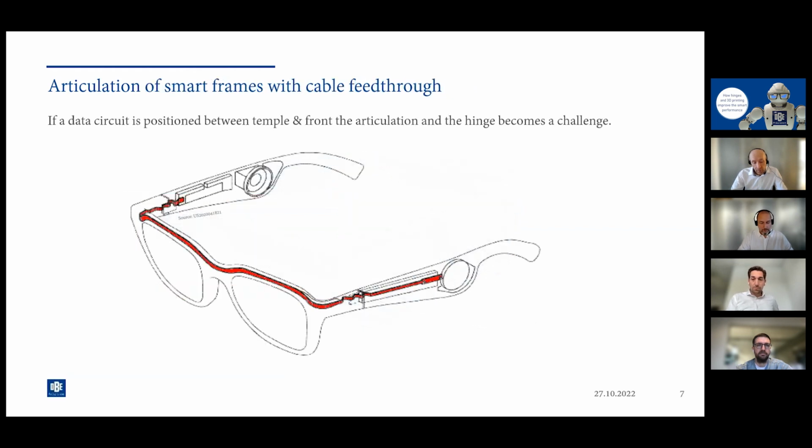In this webinar, we are concentrating on the smart glasses which are designed with a data transfer between front and temple. In fact, we see this is a trend in this market segment. With this feature, it is possible to connect a display, a camera, or sensors in the front with the electronics positioned in the temple. Or it is possible to lead the power from the battery in one temple to the CPU in the other temple. Or you can also synchronize two audio modules in each temple.